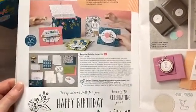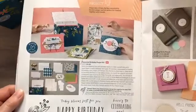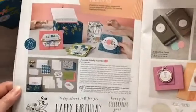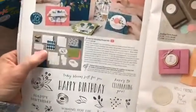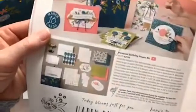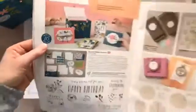It's that awesome box. I keep telling everyone I would buy this kit just because the box is so stinking cute, but then you get all the parts and pieces, can you see right here, to make 16 cards. You see that? Ooh, make 16 cards. I have to set this down so I can point.